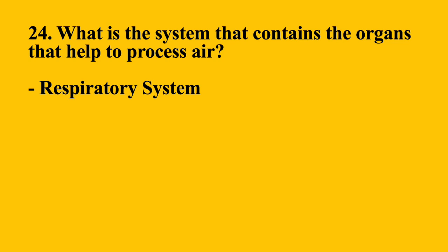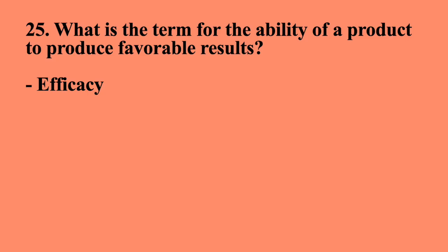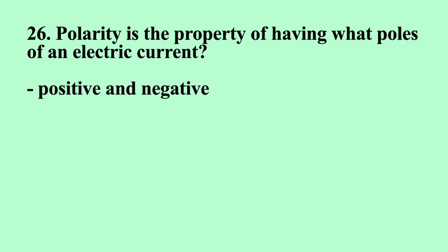Number 24, what is the system that contains the organs that help to process air? The answer is the respiratory system. Number 25, what is the term for the ability of a product to produce favorable results? The answer is efficacy. Number 26, polarity is the property of having what poles of an electric current? The answer is positive and negative.